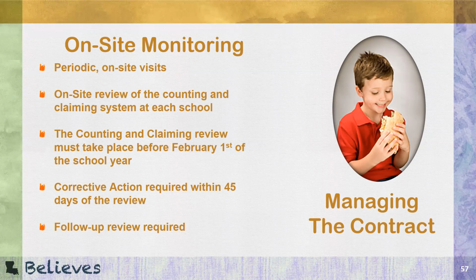Again, the counting and claiming review must take place before February 1st of each school year. And if the review discloses any problems with school meals counting and claiming, the SFA must ensure that the school implements corrective action and conducts a follow-up within 45 days of the review to make sure that all problems have been resolved.